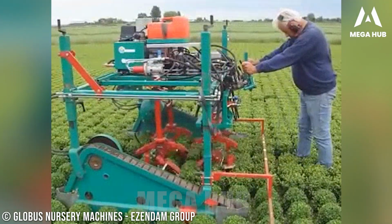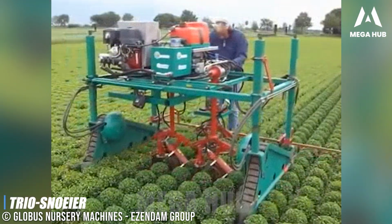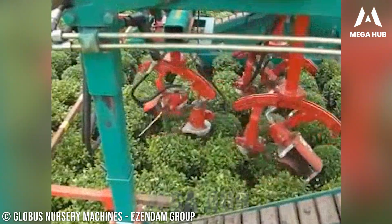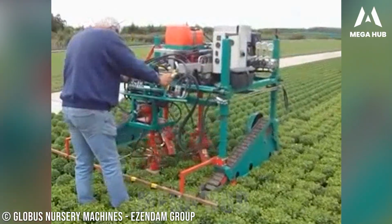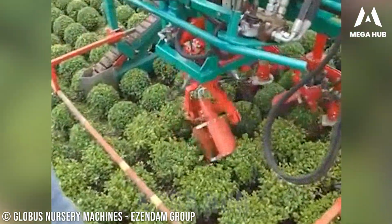For flawless boxwood topiary, precision is paramount. The Trios Snooyer, designed to trim 3 balls simultaneously, achieves up to 1,200 balls per hour. Its synchronized blades ensure uniform shapes. This machine transforms raw shrubs into elegant spheres, and so, neat, charming potted plants are born, ready to enhance any landscape.